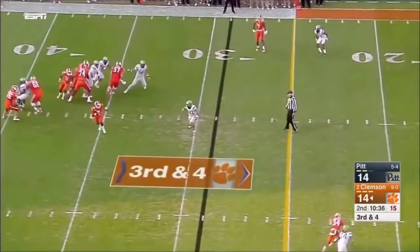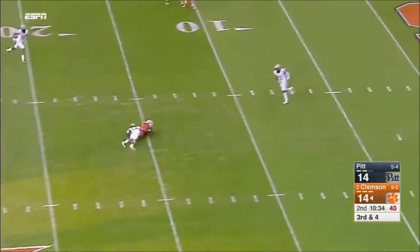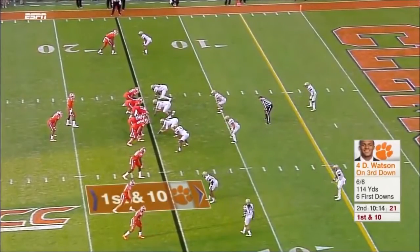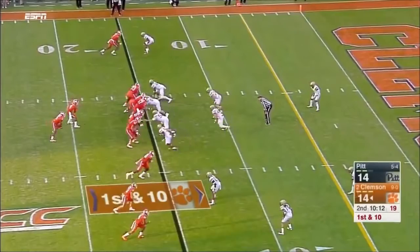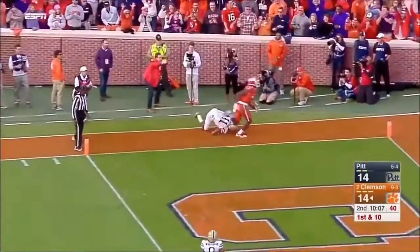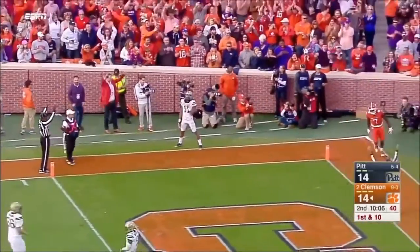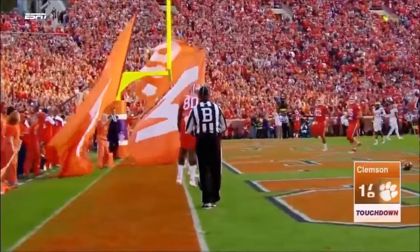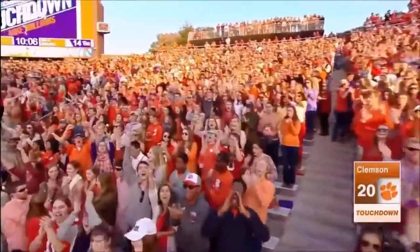It's definitely different. Here's Watson on the move. Watson throwing off the run. And the late hit on the quarterback. 14-yard gain there. Deshaun up to 217 passing yards so far. And looking for more. Making it look easy. Back shoulder throw to Mike Williams. Touchdown, Clemson. Tigers have their first lead of the day.